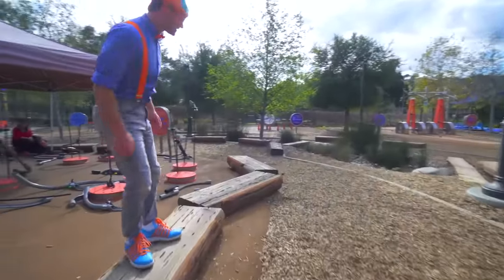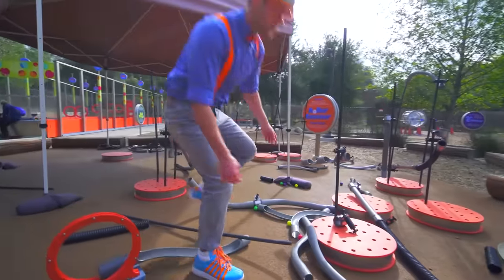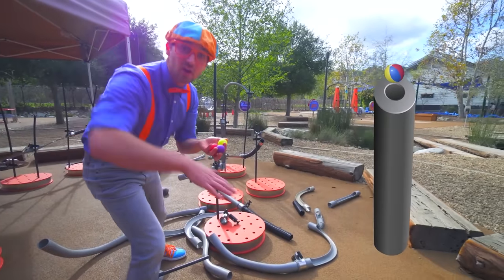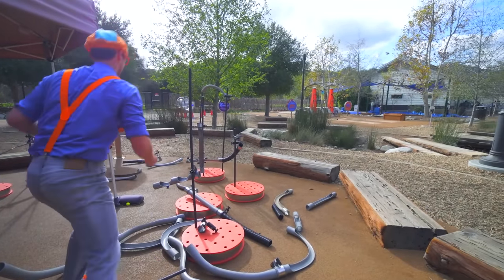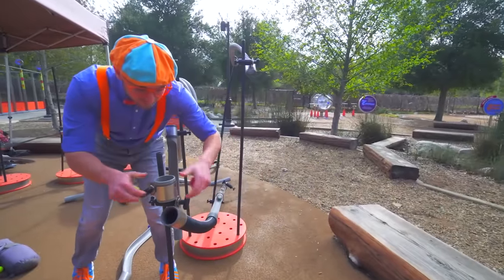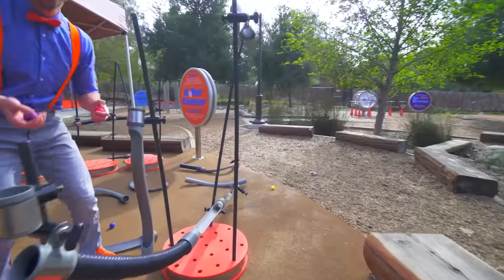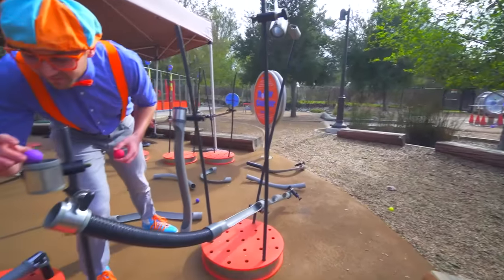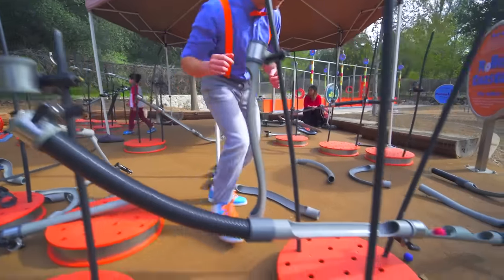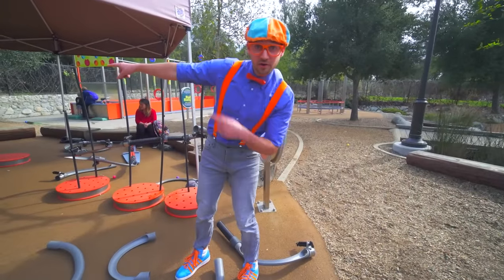Ooh, what's this? Wow. Looks like you put these colorful balls in the tubes. And then they go down a track. Okay? Oh. Look over here. Okay, here we go. I'll do it again. Ready? Oh, here we go. Ready? That was awesome. There's a big one over here. Come on.